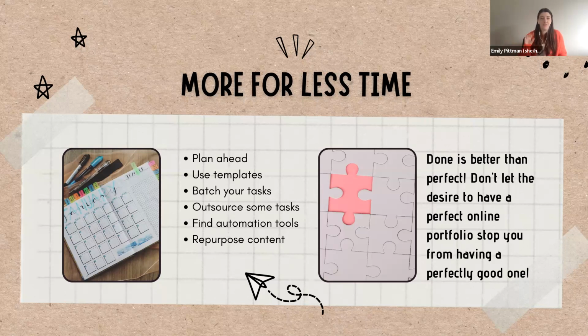Batching your tasks. If you're a batcher, this is going to work for you. If you're not, it's not. But if you are a batcher, then maybe you say, okay, I'm going to do all of my website updates at the same time, so I'm not logging in and out of my website platform every other day trying to tweak the little tiny things. Or I'm going to schedule all of my Instagram posts at one time so they can just roll out over the course of the month. Batching some tasks can be really helpful for you if that's how your brain likes to work.